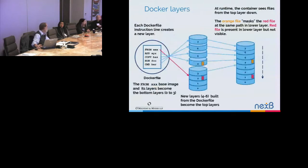Michael, so, yes, the base image file has all of your executable business logic? No, it's very often an initial Linux distro of some sort. Typically it will not have your application. You'll be building that up from your Dockerfile. Thank you.